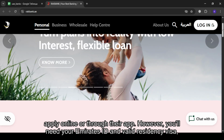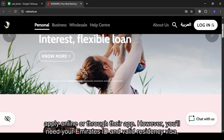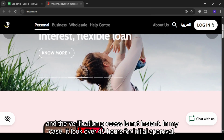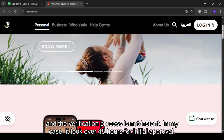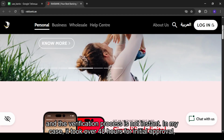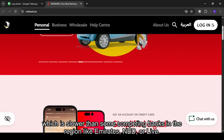You get the option to apply online or through their app. However, you'll need your Emirates ID and valid residency visa, and the verification process is not instant. In my case, it took over 48 hours for initial approval, which is slower than some competing banks in the region like Emirates NBD or Liv.